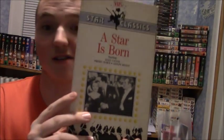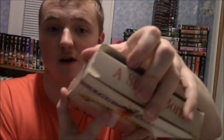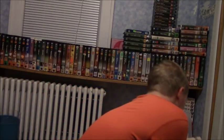And A Star Is Born. This is the original 1937 A Star Is Born. This one does open up like this. Hold on. This one does open up like this. Also, it has the recording tab on it still. Okay.